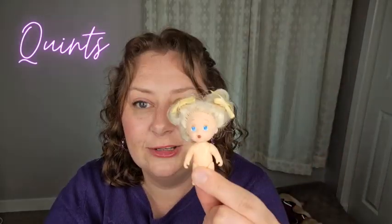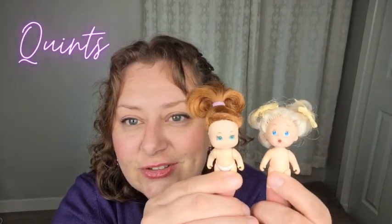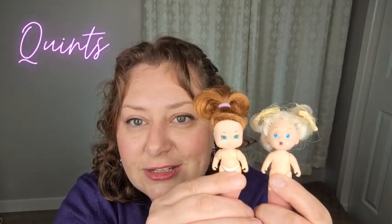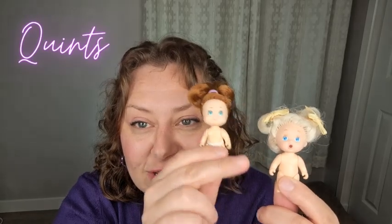And then this little blonde Quint, she came from a totally different set. She was from the Drink and Wet set with magic diapers. So you can see she has a different face than these other girls. Different shaped eyes, different shaped face, different colored eyes, different colored hair. Each set came with blonde haired ones, brown haired ones, and black haired ones.